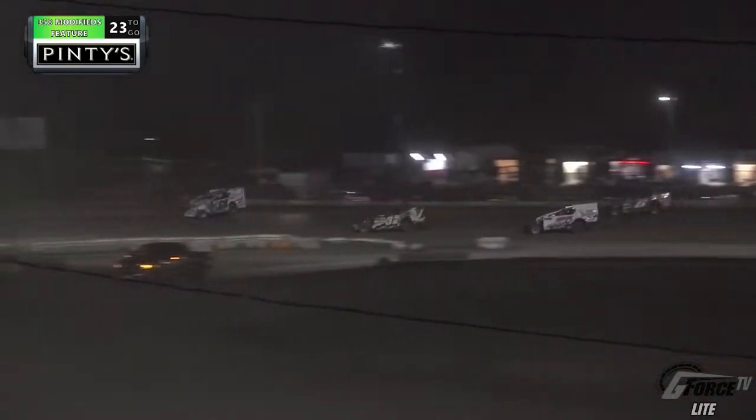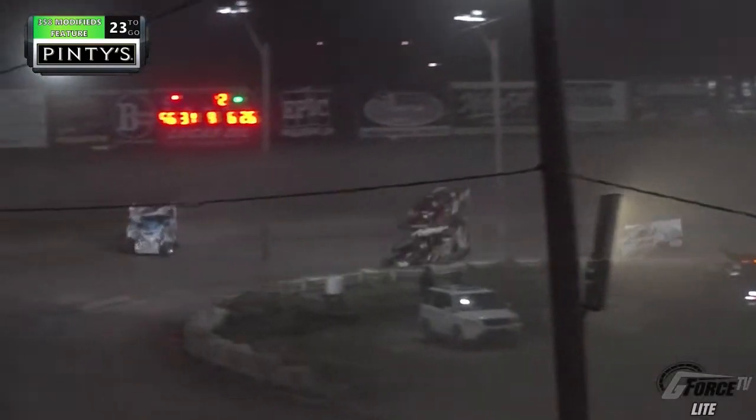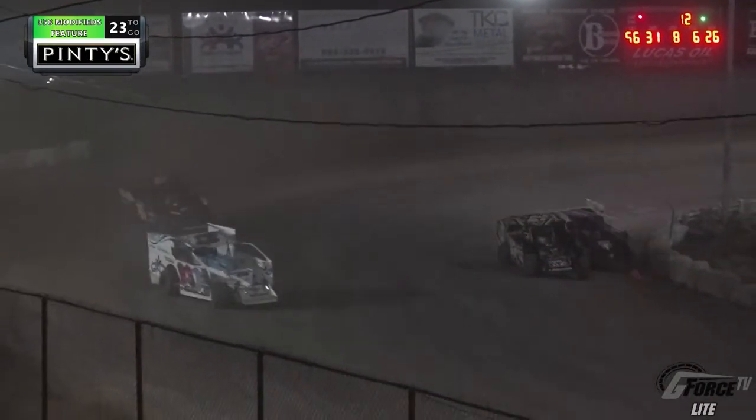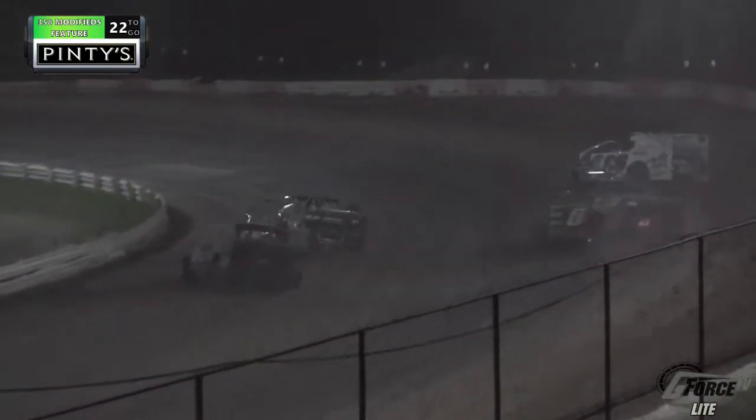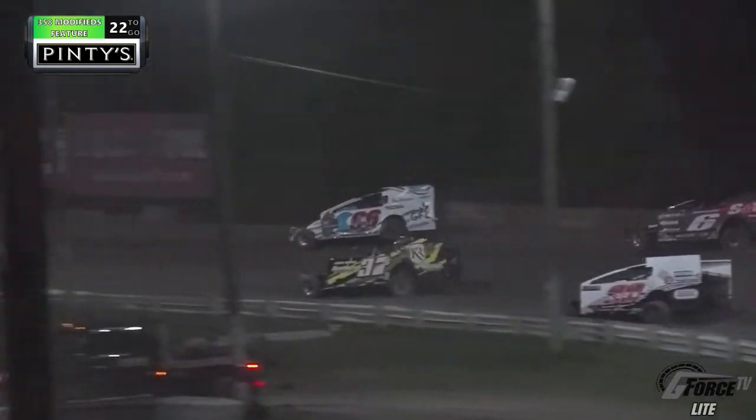Williamson, everybody closing in on leader Freddie Carlton. Wow, around the outside, Fast Freddie Carlton gets a little sideways. Look at the move from Susie down low. Lindbergh slides up in front of Williamson. 4 cars under a blanket for the lead in the modifieds.